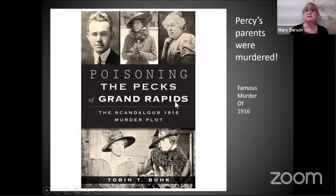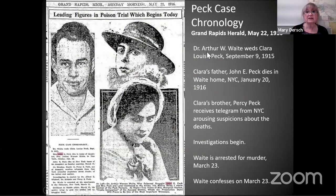Poisoning the Pecks of Grand Rapids is a good read. Probably a lot of you have read it already. It doesn't talk about this house, but it does talk about the family that was murdered in 1916. Percy Peck's parents were murdered by this gentleman here who married his sister. Dr. Arthur Waite, who was a dentist, was kind of a fraud too. He was a Grand Rapids boy, and he set his sights on Clara Peck because of her money.